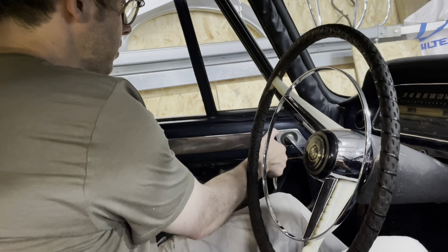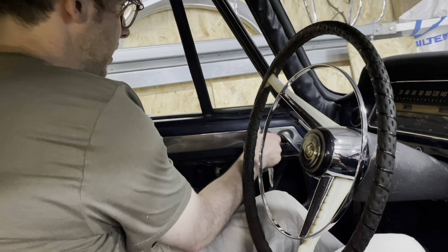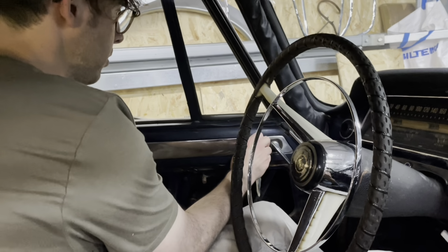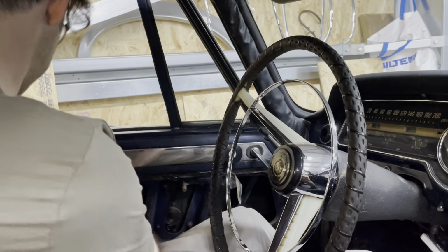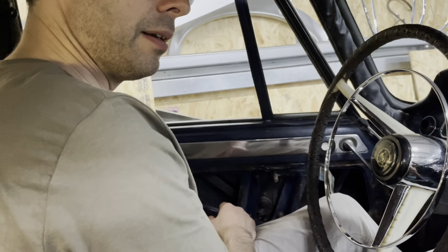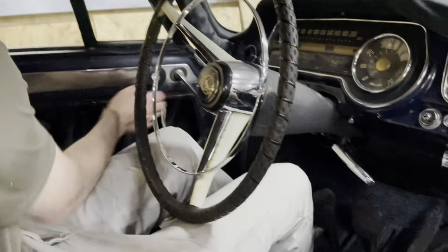Oh, quarter lights, the best invention that is sadly missing from all modern cars. It needs lubrication, but it almost works. It wants to work. If I close this, can I open it again? Yes. You can come out again. Sure? Well, I think I have to come out from your side now, unfortunately.